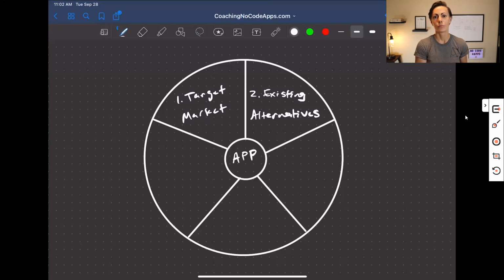But they have to have some sort of existing alternatives, because it shows that there is a need to actually have a solution in place. This can look like employees or hiring extra staff. This can be using software.